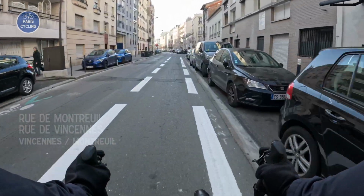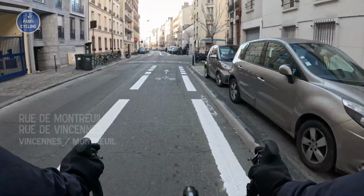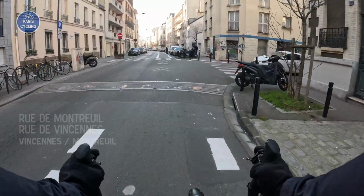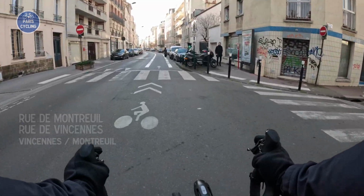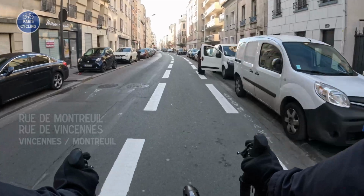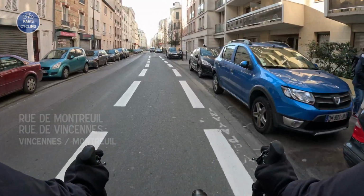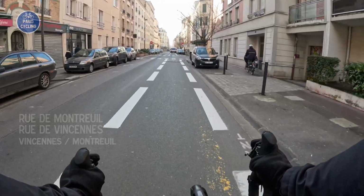And as you can see, the painted lanes are very bright, and that is because for the past months, the town of Montreuil has been coming back on some older roads and areas where the paint was disappearing or completely gone. And this is why, at least to my eyes, it looks very bright.